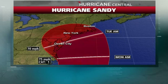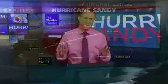A lot of the trees still have their leaves, so we'd see huge power outages, maybe tens of millions of people without power. And then you'd also see a tremendous water level rise, a big push of water to the coast, very high wave action, major beach erosion. This would be one of the greatest storms in American history were this to occur exactly the way that some of the models are suggesting that it could.